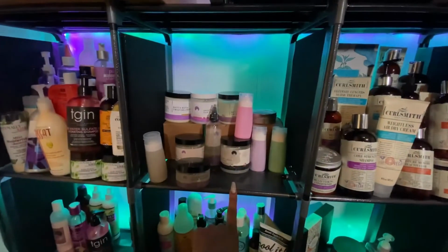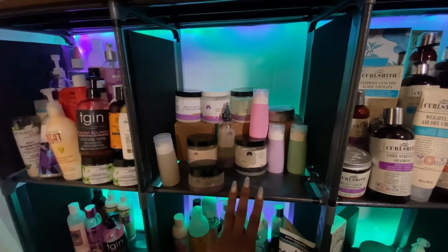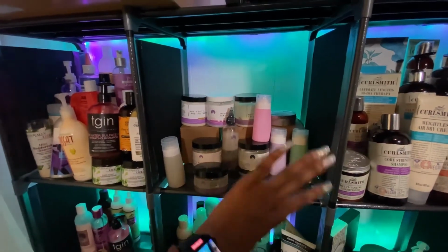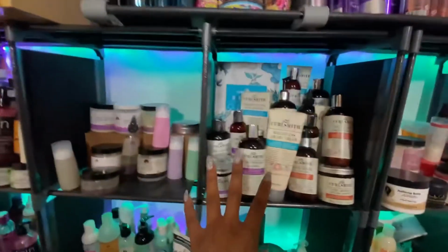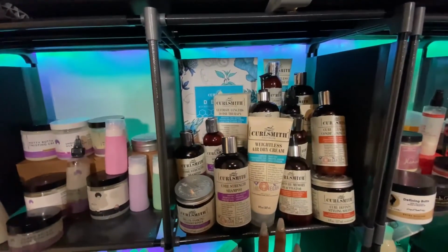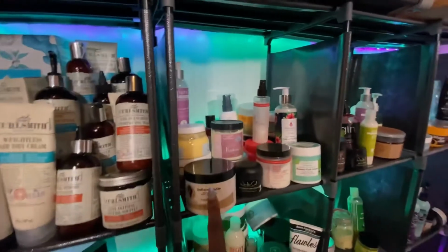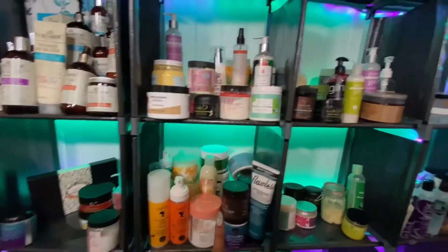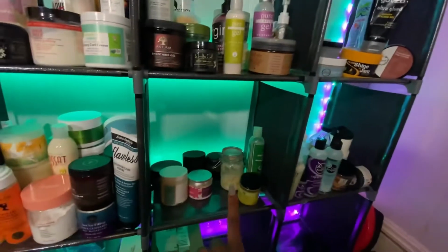I do have the Momo's Natural Hair Really Rocks collection. I actually have some more products in the mail on the way, so this will become full in a few days once it arrives. Now, my next section, these were all gifted to me by Curlsmith. Definitely try out the Curlsmith products. And then next to them, I just have a little bit of my moisturizers and creams, and also down here as well, there's gels over here, edge control gels, there's butters over here.